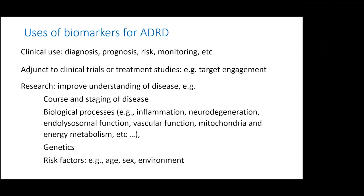So how are we going to use biomarkers for Alzheimer's and related disorders? There's clinical use for diagnosis, prognosis, risk, monitoring, and so forth. We can use these as an adjunct to clinical trials or treatment studies. One important use is to assess whether the intervention results in target engagement. It is also possible to use some biomarkers as outcome measures in clinical trials. And then most biomarkers, at least at an early stage, are studied to try and improve our understanding of disease.